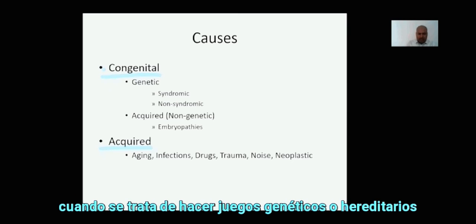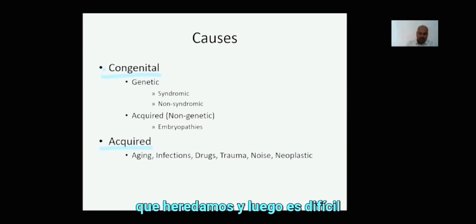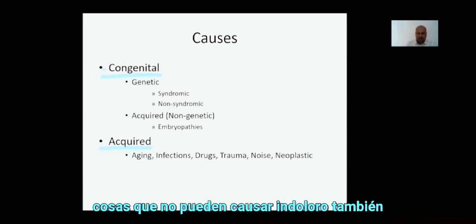When it comes to congenital, you've got genetic or hereditary hearing loss that we inherit, and then you've got a group where you've got problems with development triggered by environmental or other factors. And then with acquired hearing loss, there is a massive list of things that can cause it. Also, even within acquired hearing loss, there is some genetic susceptibility.